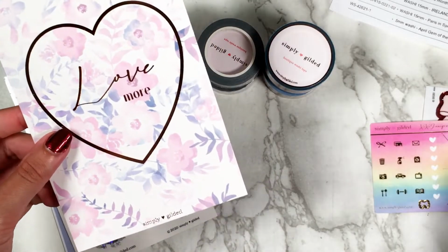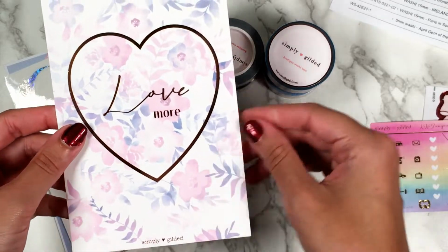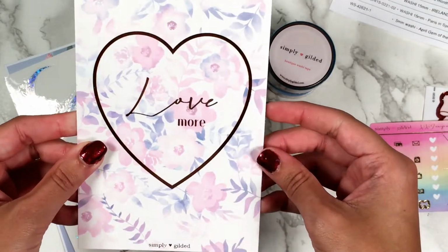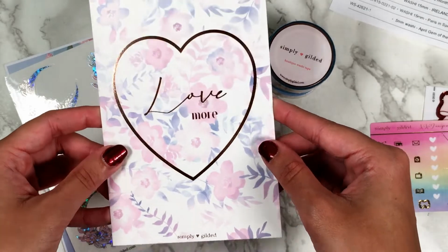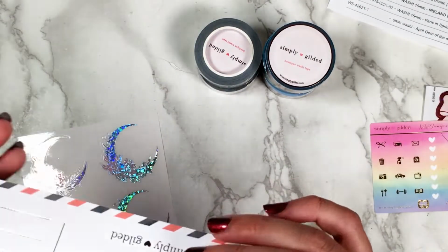I like how she's doing it in this bag now, because then the journaling card does not get bent, because washi doesn't get squished into it, leaving a mark. So real happy about that. It just says love more with this really pretty watercolor flower design in the background, and it is in rose gold. It's super pretty. And then there is another, oh, it's a postcard.